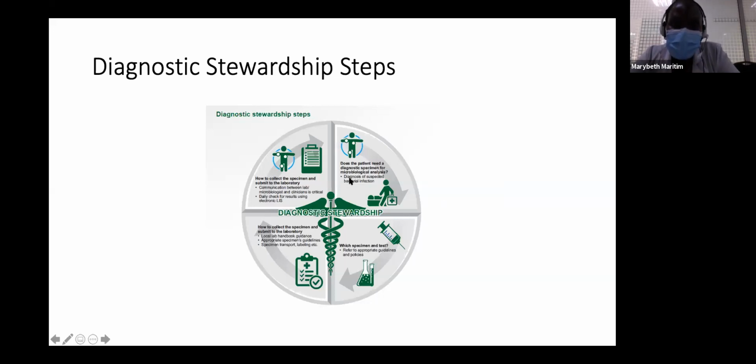So if your patient needs a diagnostic specimen, then you have to think about what specimen you'll send, and your specimen will be related to the area where you think the infection is. So if you suspect your patient has meningitis, you have to send a CSF. You will also need to send a blood culture in addition to that. So again, a very detailed physical exam to support your history then guides you as to what specimens you need to send. So this takes us to which specimen and test to send.